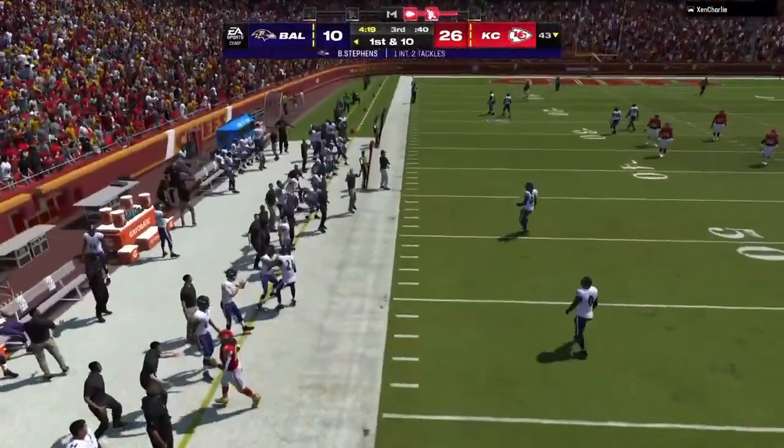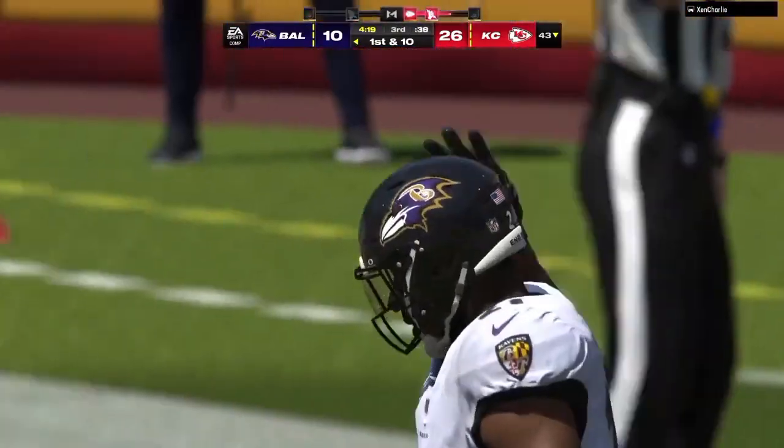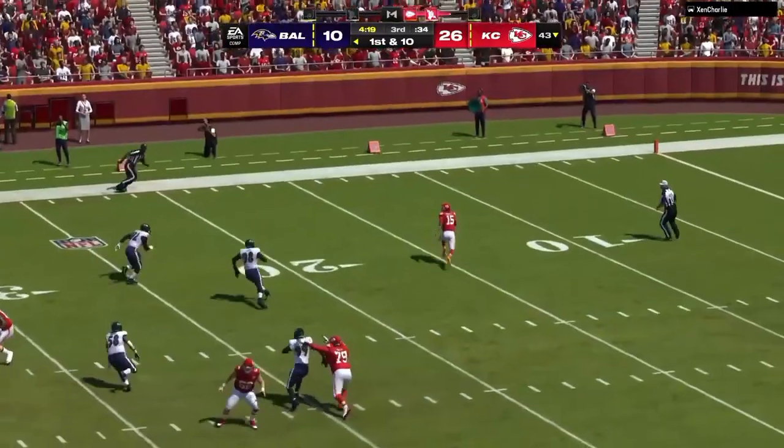Rifles one, that's going to be intercepted. Picked up by Brandon Stevens. And the Ravens will take over here as they get it up to the 43-yard line.